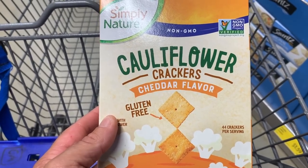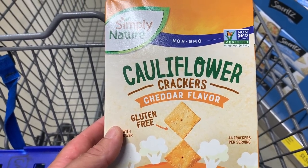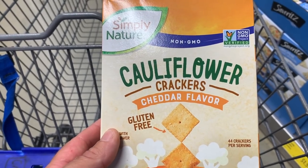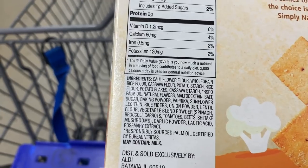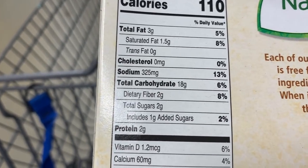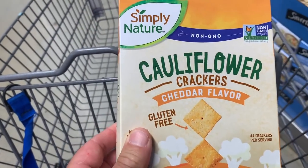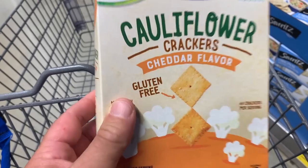Okay, here's one I've talked about before. A lot of people are going to pick up these cauliflower crackers. This is the Simply Nature version. We've seen the ones in Sprouts. But you're going to pick it up thinking, cauliflower, why not buy it? And then we'll look at the ingredients. Cauliflower flour, whole grain rice flour, cassava flour, potato starch. And then look at the carbohydrates. A lot of people aren't going to look at that. It still has 16 net carbs per serving. Now I will say, if I was given a choice of this versus a potato chip for my kids, I would give them this.